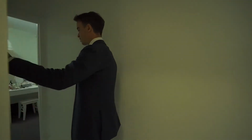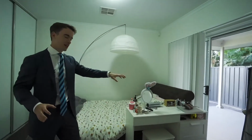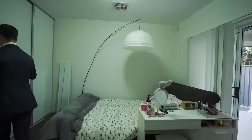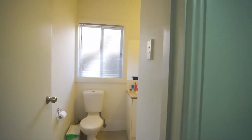Down the hallway here, plenty of storage space. Into the master bedroom that does have access to the outdoor entertaining area. Another nice big bedroom, plenty of covered space in the built-ins here, and then it goes through into the ensuite.